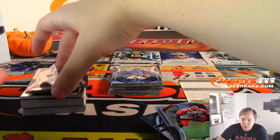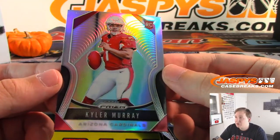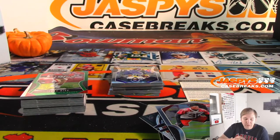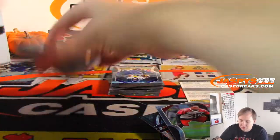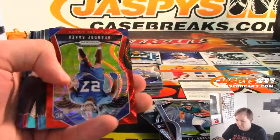Silver Kyler Murray. Like I said, last year's Josh Allen, I know, goes for close to $200. So this one might pay for the whole entire spot. That's the great thing about this Prizm football. Aaron P. with the Kyler Murray silver. And right behind it, Jerry Rice to 75. There's Red Wave DeAndre Baker to 149.